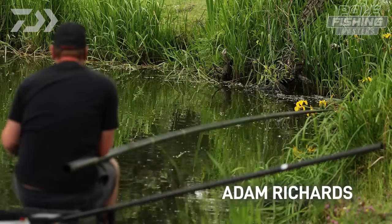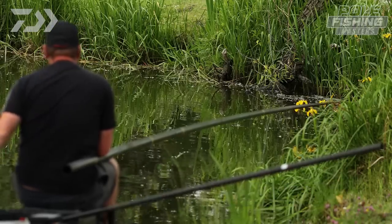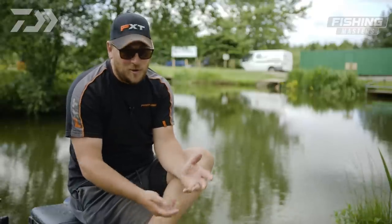So day one of the Pole Masters, and I've drawn a really nice peg 35 on new pool. And just for a change, I've had a little stroke of luck, and peg 33 hasn't been drawn. Loads of room, got to fancy it, to be honest.